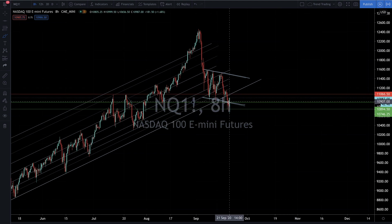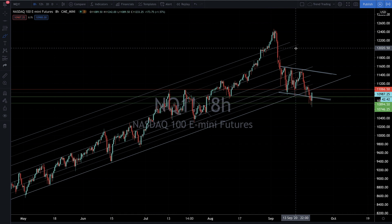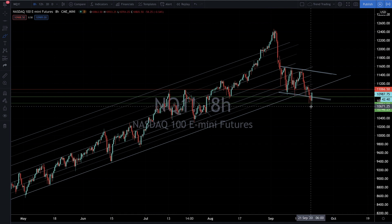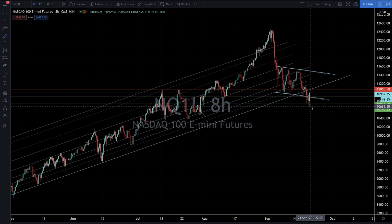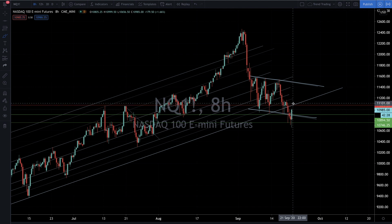Nasdaq gave a buy signal right over there today into the close, and it was a good one. It was one that we talked about early this morning in the live session as being a possibility when everyone else thought the sky was falling. Look over here. This is the area to watch out for. This is the resistance to watch out for. Get back above this, Nasdaq's looking pretty good.